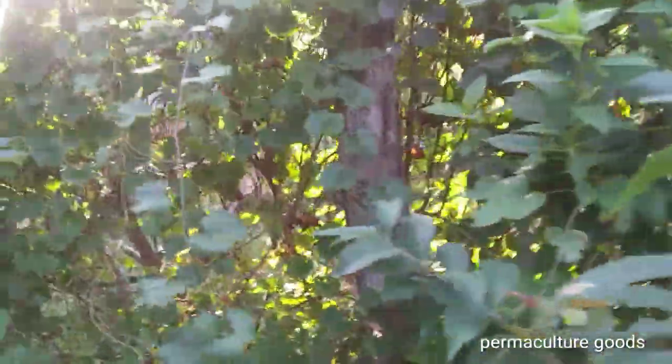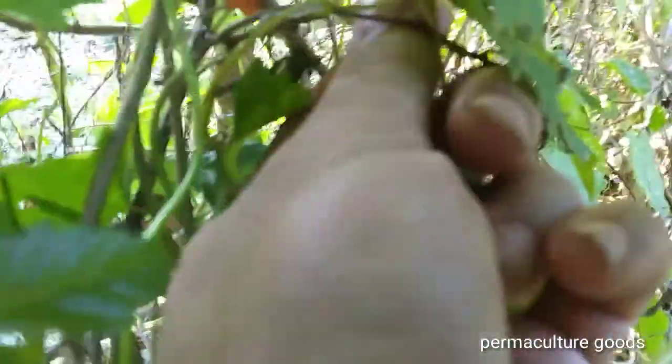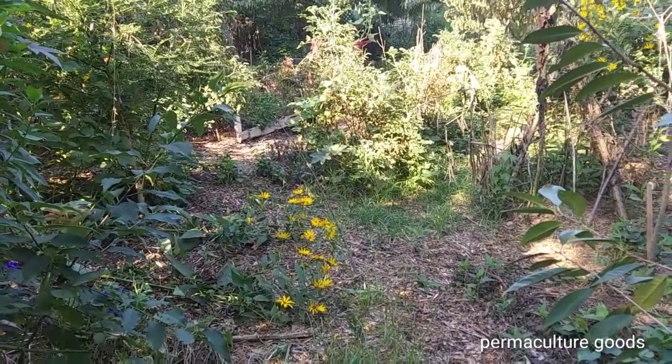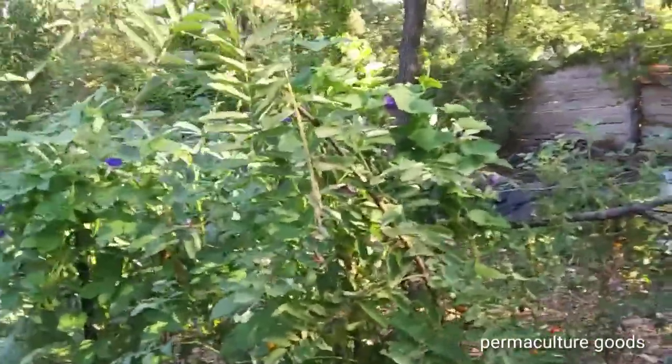And here we have muscadines. These muscadines are really, really good. You just gotta get the ripe ones. Mmm, yummy. This is really good, guys.